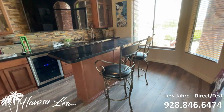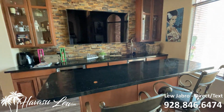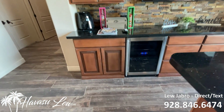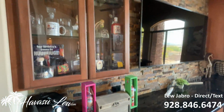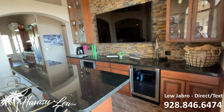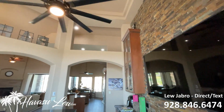So it has a really cool little bar setup here with granite counters. Actually might be quartz counters, not really sure. Has a little wine fridge, 2 wine fridges, big tall liquor cabinets. It's got a huge flat screen TV and stonework all the way up to the ceiling.